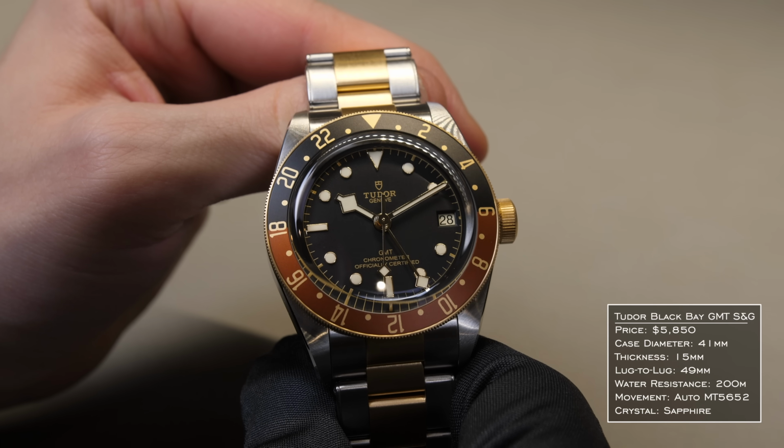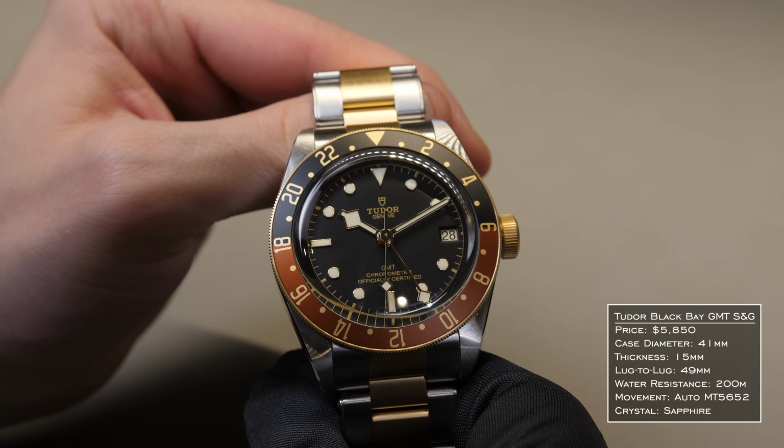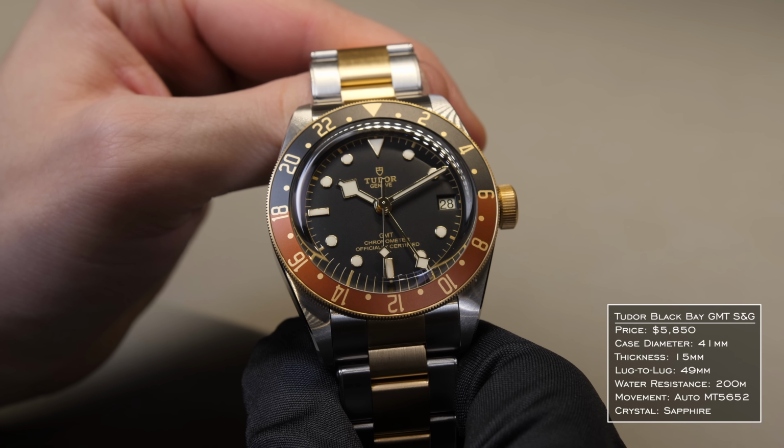Now we shift over to GMTs, and we want to mention one Tudor. This is the only Tudor that falls in this range. This is the Tudor Black Bay GMT, the S&G model. So this was unveiled in 2022, now one of a few additions to the GMT line that originated in the Black Bay collection back in 2018.